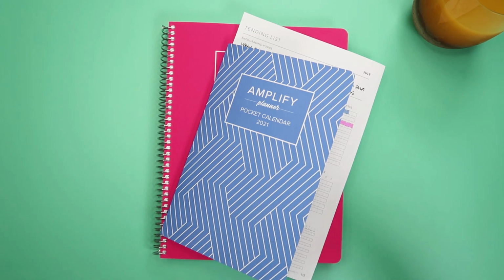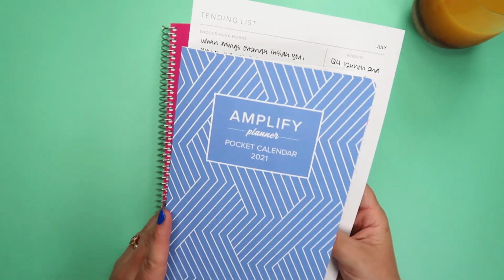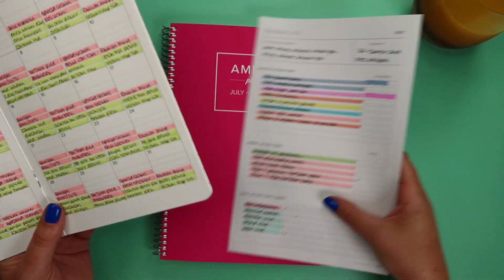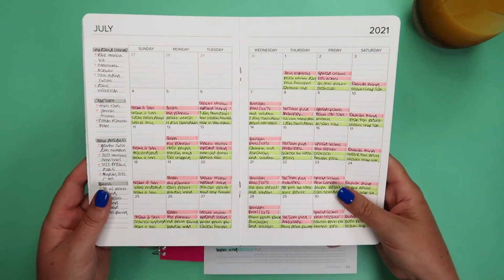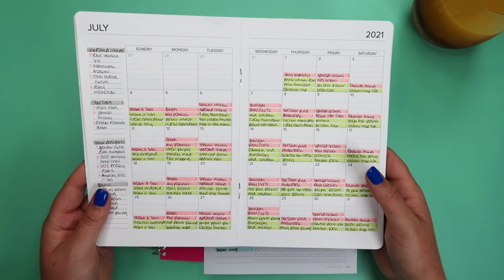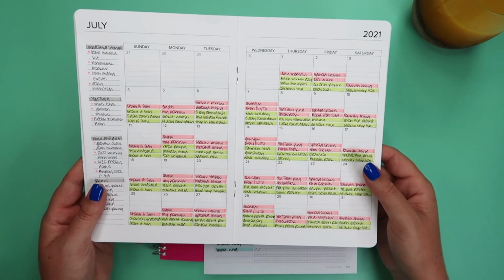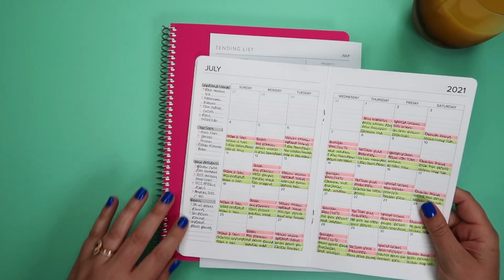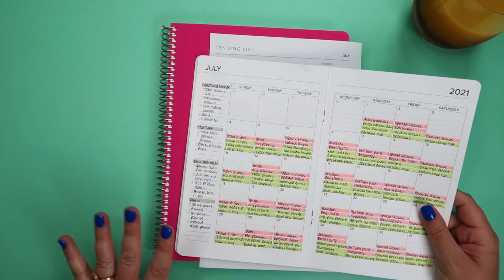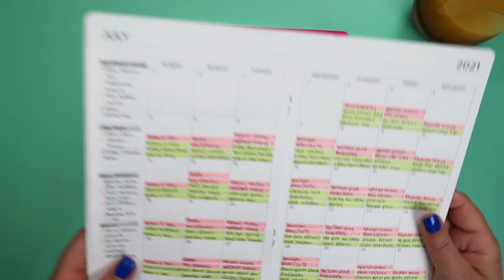Give it a try. So, tools we have for today. We have my pocket calendar, which is what I use for my social media planning. So I went ahead and filled out all our social media plans for the week. The coral color is Chelsea Brown Designs, and the chartreuse color is for Amplify Planner. Filled out everything I want to get done when it comes to social media, updated listings, new designs, etc.